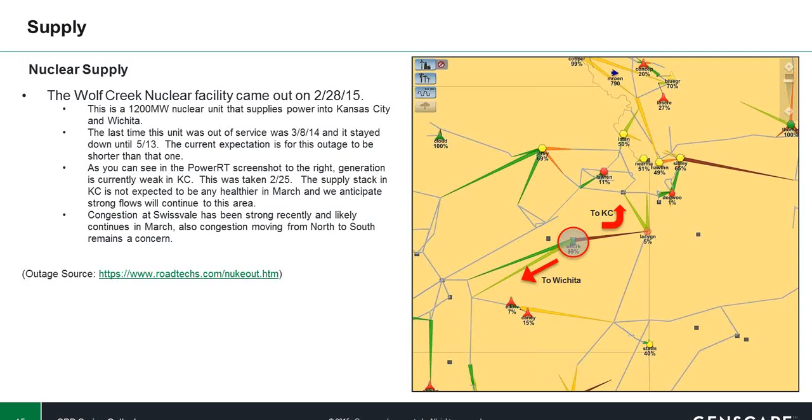And we anticipate that the congestion pattern that we started seeing a little bit with the Swissvale to West Gardner type constraint, moving power from the Jeffrey Energy Center into Kansas City, is likely going to be the most predominant constraint.